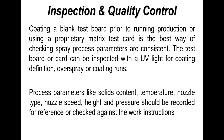Now, in terms of inspection and quality control, one of the things I always insist on is coating a sample board. And I'm talking about a blank board. A lot of people want to jump straight in and coat a board that's assembled. Now, in my opinion, you've got to make sure your program or your methodology of coating is working to start off with. There's no point in coating a board if the process isn't right.